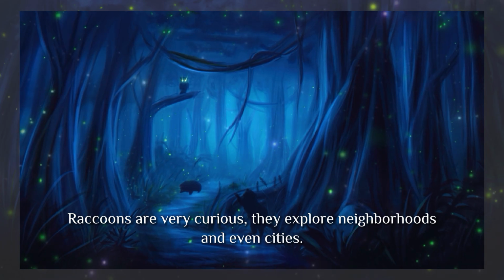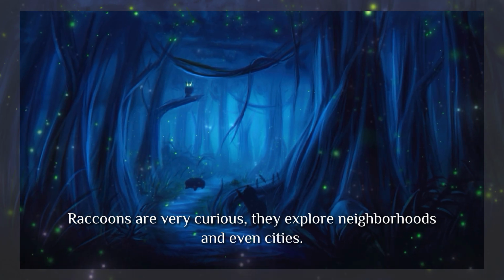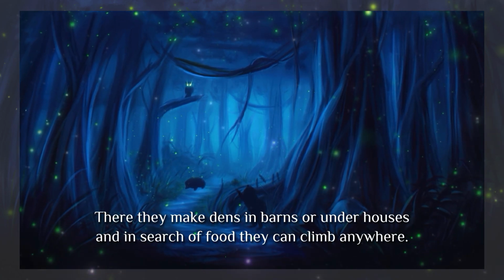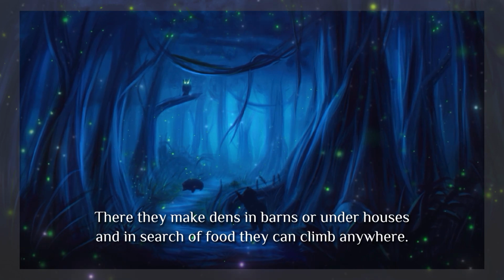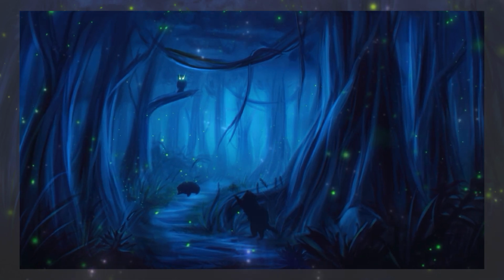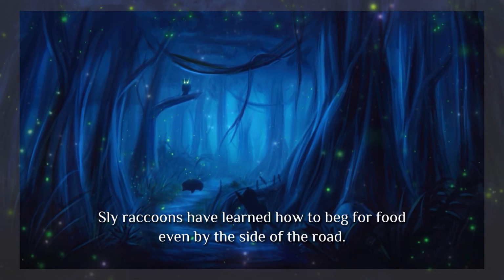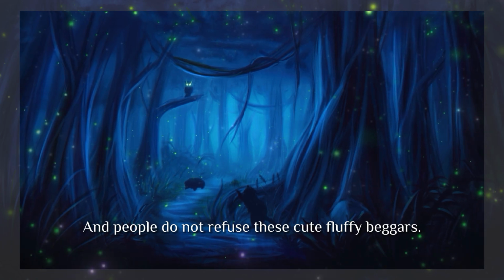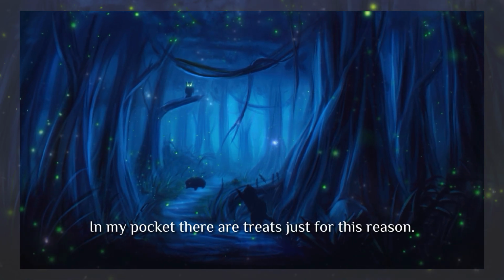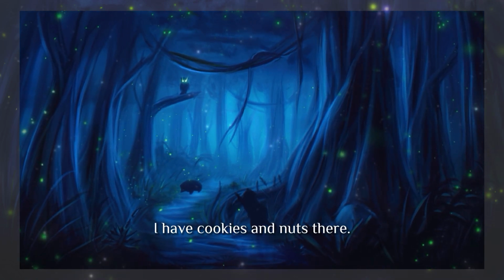Raccoons are very curious. They explore neighborhoods and even cities. There, they make dens in barns or under houses. And in search of food, they can climb anywhere. Sly raccoons have learned how to beg for food, even by the side of the road. And people do not refuse these cute, fluffy beggars. In my pocket, there are treats just for this reason. I have cookies and nuts there.